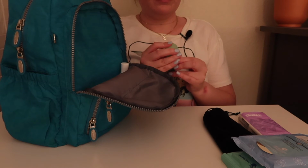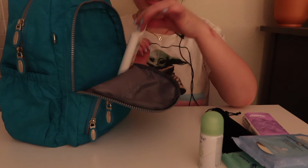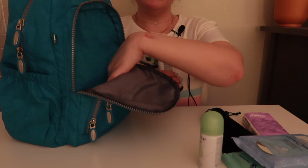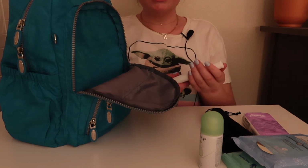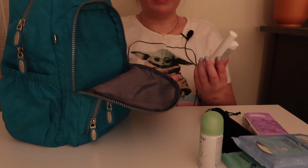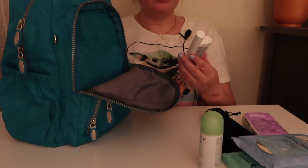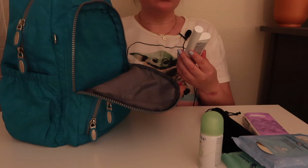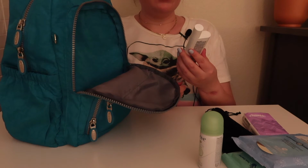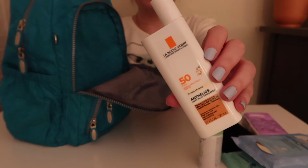Okay, so I got that. And then I think the last thing in here, let me just check, yeah, the last thing is my tinted SPF. I had my eye on this product for a while, and it's the La Roche-Posay SPF 50 Face Broad Spectrum Tinted Mineral. It's called the Anthelios Light Fluid Sunscreen. So that's what it looks like.